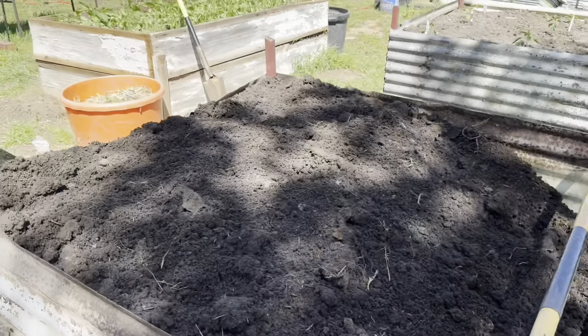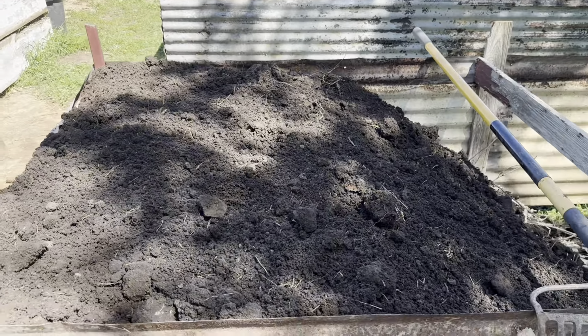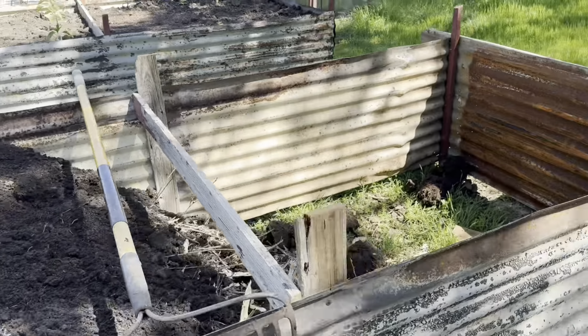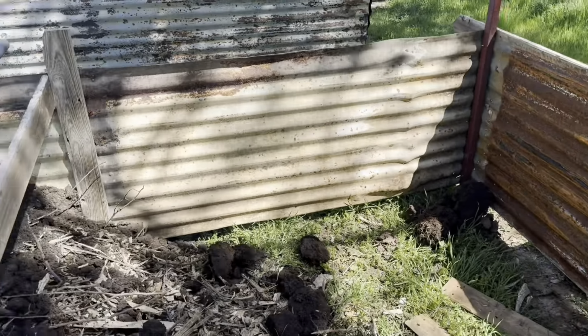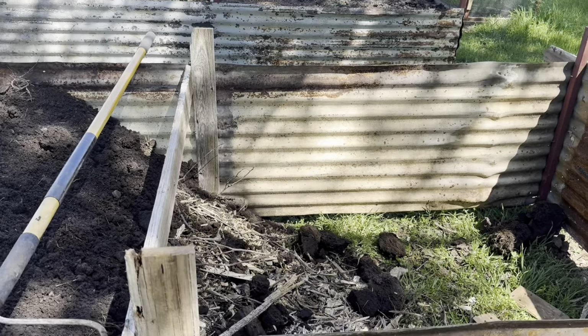All right, you guys, see, that's what we're talking about. Got this one almost halfway filled up. I need to go down there now. I'm gonna start hauling the wood chips to fill this half, and then we can go ahead and get the dirt hauled in for that one.